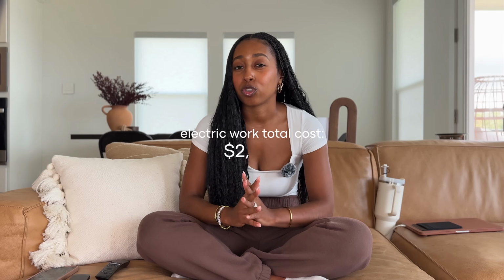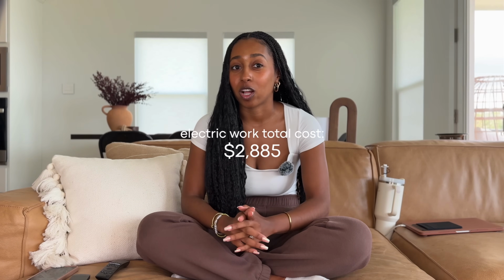So for all of those things, plus installing the smart switches, the total cost for the electrical work came out to $2,885. I actually got quotes from 4 different electricians, and not only was this pretty close to the best price out of all of them, but InCharge is actually who did all of the wiring in our house originally, so it really just made sense to use them again.